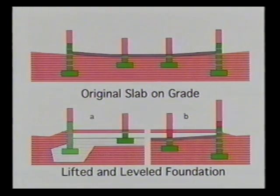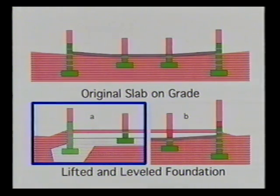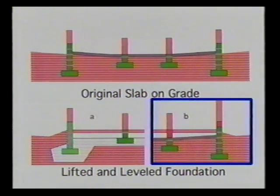The problem comes in what to do with the concrete floor. Concrete floors are expensive, and there is a tendency to try to save them. Careful thought should be given to this decision. Generally, it is better to abandon the concrete floor and replace it with a wood floor, which is structurally supported on the foundations. Sometimes it's better to remove the concrete floor and raise the house from under the footings, as shown on side A. And sometimes it's better to cut the house loose from the stem walls and lift it on the stem walls, as shown in side B. Lifting and releveling this type of foundation usually costs between $10,000 and $20,000.